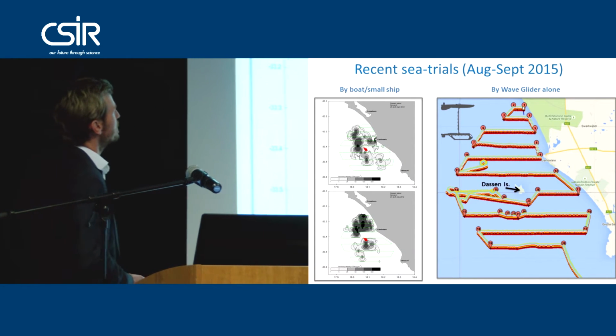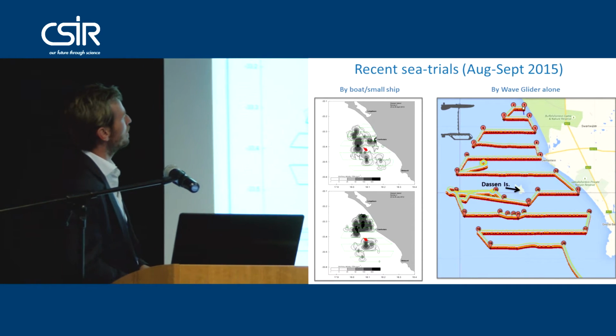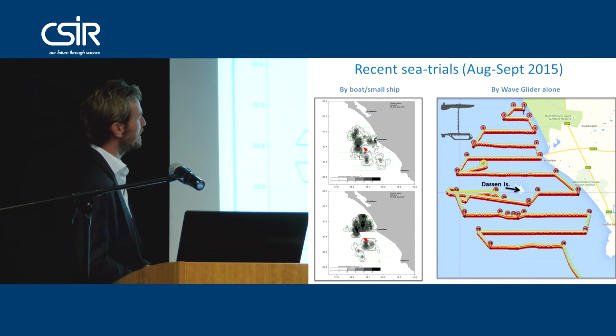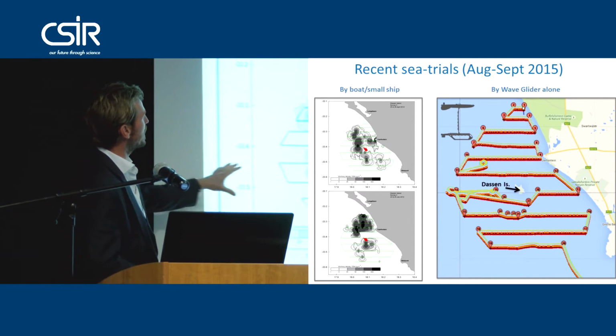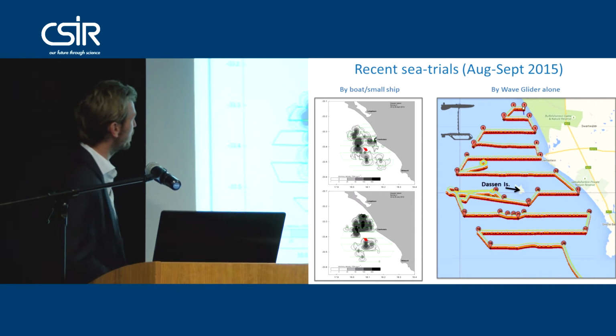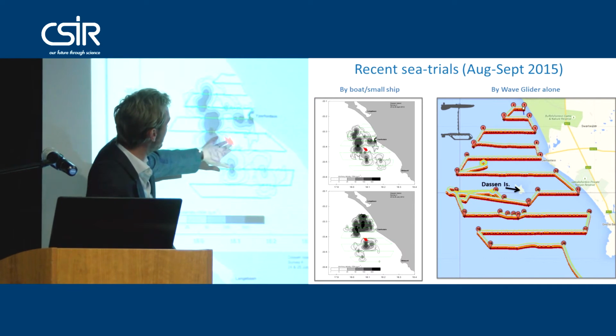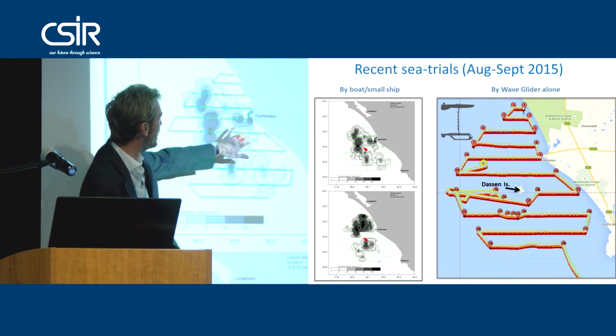Recently, we just completed some of our major sea trials. Just last month, at the beginning of last month, we completed this big survey together with DAF. This is the island surveys that occur off the west coast of South Africa. And so here is Dassen Island. I'm sorry if these lines are not very clear, but Dassen Island is located here just off Yzerfontein.